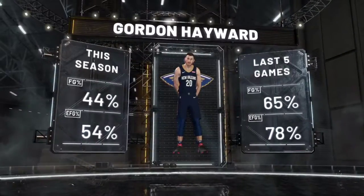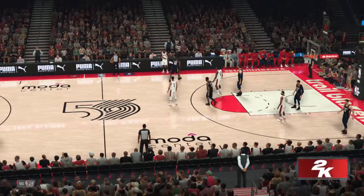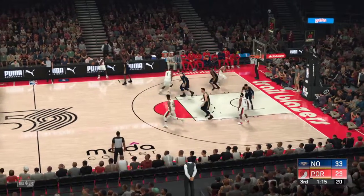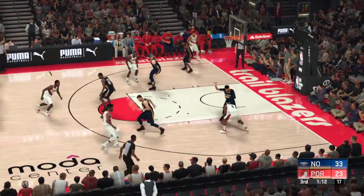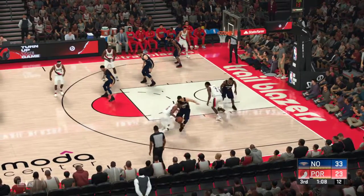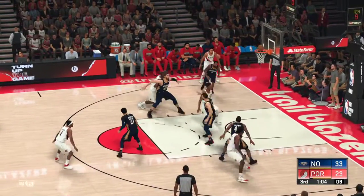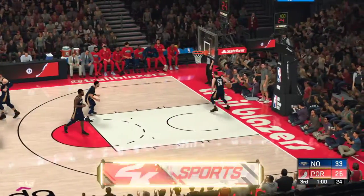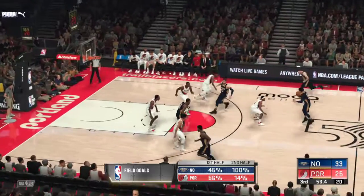And here's a look at some numbers for Hayward. In the last 5 games, you can see the trend upwards for effective field goal percentage. And it shows you how confident he's playing right now. Butler deciding where to go with it. And he makes that one. Butler's got 10 points in the game. And with that one, he halts an 11-0 run by New Orleans.